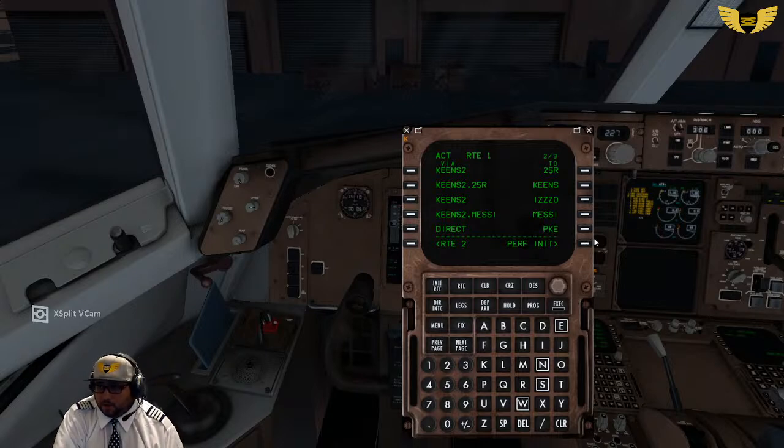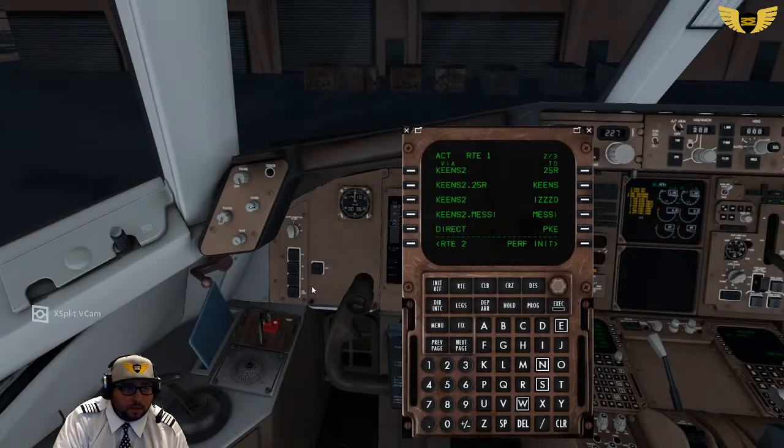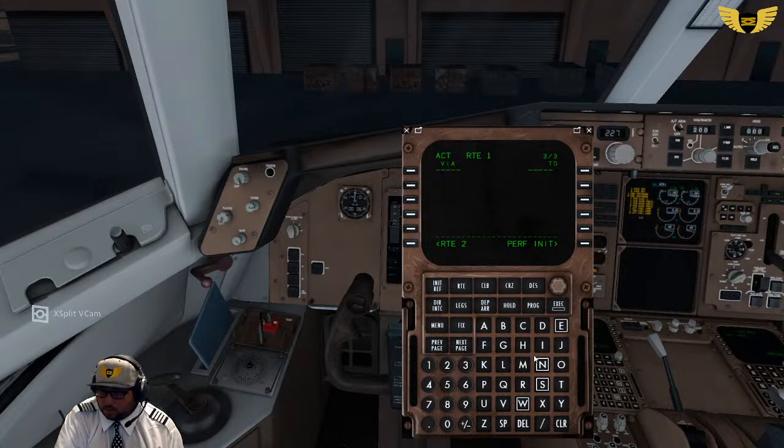Very, very time consuming. Alright, so we're direct to PKE, and that should take us into our arrival, I believe. I'm not sure if, I don't think we have a star into the arrival. Let me just double check here. Alright, yeah, Victorville has no stars. So no stars. I think we'll be landing in runway 17 as well. So our next waypoint then is going to be TNP. So from here we're going to go direct to TNP. And we'll get that right in there. That should be it. So direct to TNP, execute.